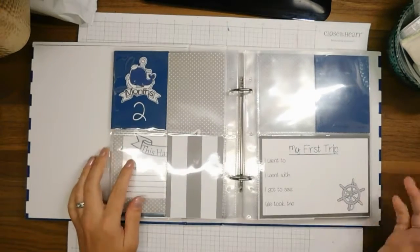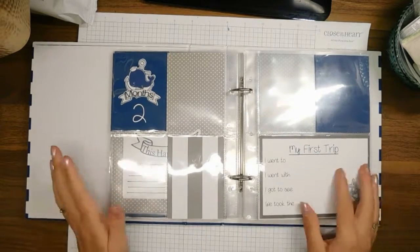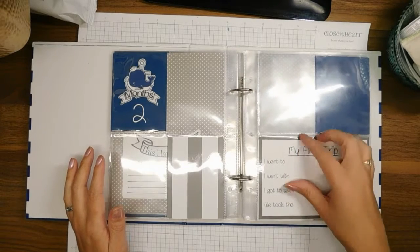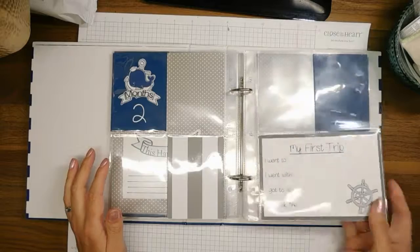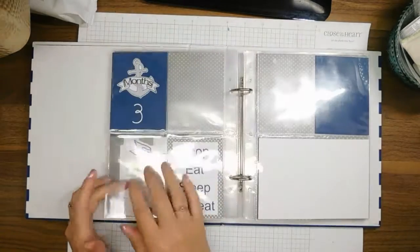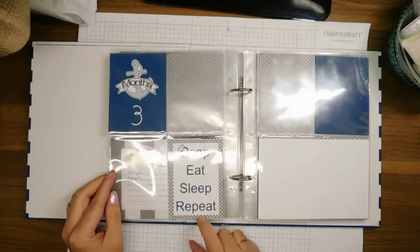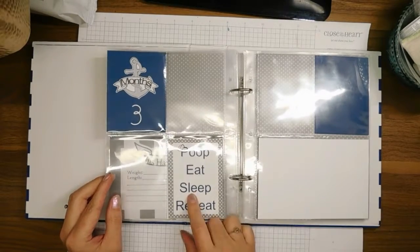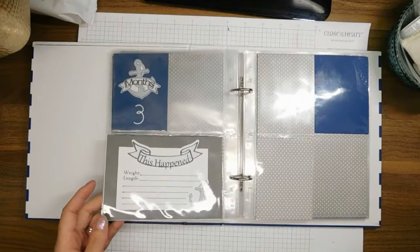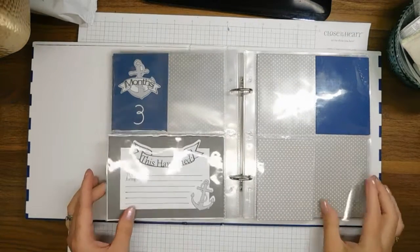Month 2, I know they went on a trip. I don't remember which month it was in, but she can move these around as well, wherever she wants. She can fill that in. And again, this happened. And then I love this one, the poop, eat, sleep, repeat. She can move that one wherever she wants to, if she wants it in like the first month, when they do that a lot.